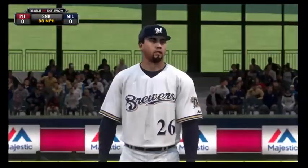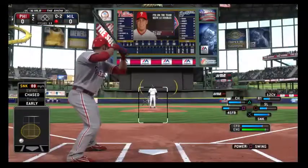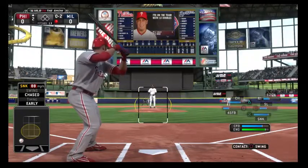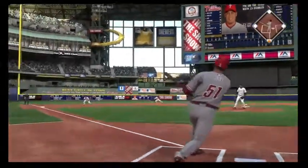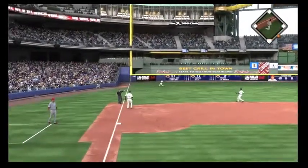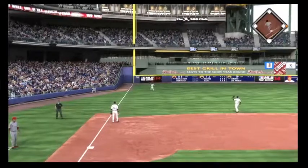Oh, another sinker here, and he's got it working for him now. 0-2. He's found a pretty nice rhythm out here early on. Now a swing and a hard hit grounder. And this is past Ramirez down the line. A fair ball.